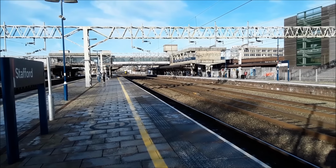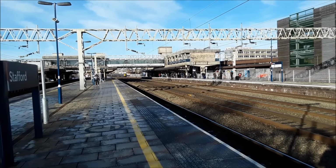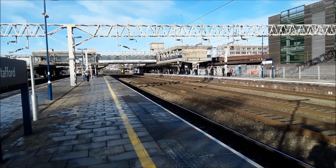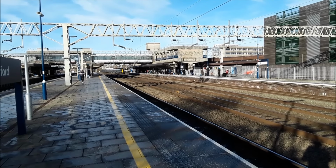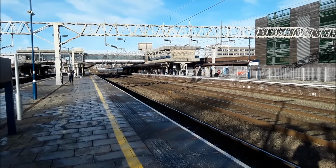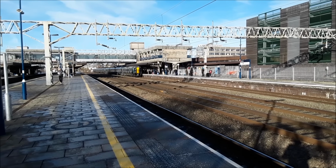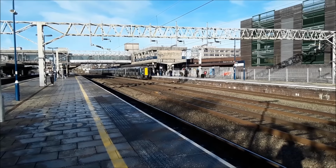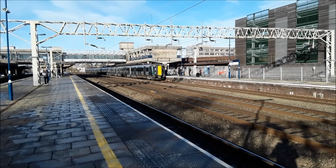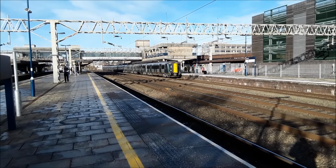Okay, our final train of part one is going to be the 12:32 London Northwestern Railway service from Crewe to London Euston. It looks like that lead 350 has got some brand new bogies. So it's 350.112 leading. Yep, brand spanking new bogies. Very nice. Well, as she comes to a stop, I shall leave it there.